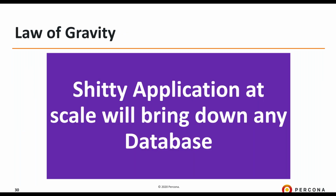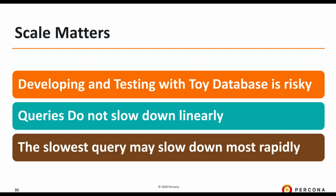I also like to sum it up as a law of gravity when it comes to databases. When you have a really bad application, at scale, it will bring down any database. Again, remember, we need both the DBAs and developers to work together, so that the database is solid and well-tuned, as well as the application being reasonably optimized.